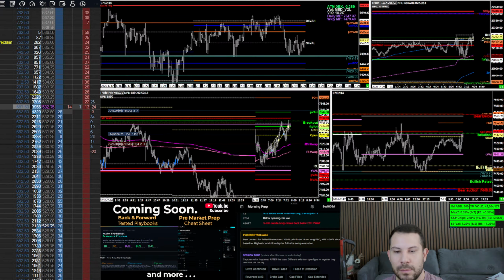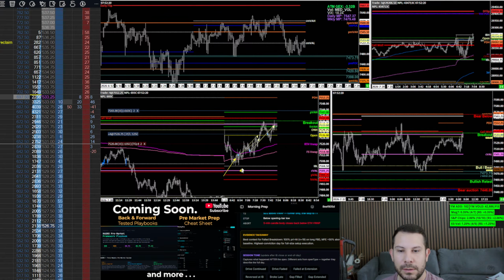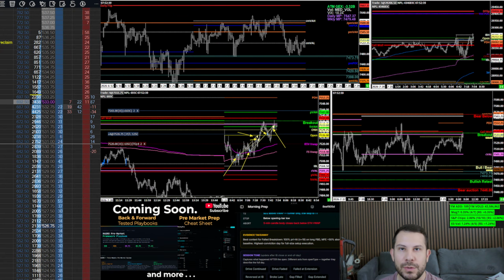Here it is. Let me zoom in. Yeah, so got long here, long here. That's the blue. And I scaled, and then we added more here. Kind of where we scaled. And then scale now, and then I have half the size still left. We're looking for a breakout. See if it breaks into 42. This is where I'll scale more. The power value are high, and go from there.